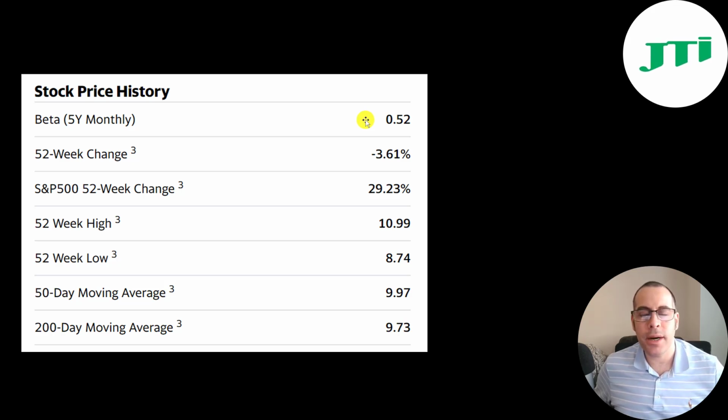Their beta is 0.52, so it moves half the market. It's gone down 4% in the past 52 weeks, but it's gone up if you add the dividend payment, while the S&P is up 29%. The 52-week low was 9, the high was 11, and the stock is trading above its 50-day and 200-day moving average.